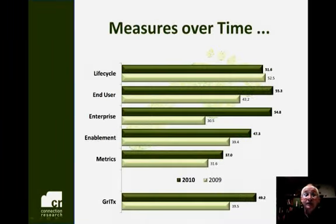We can measure over time. Here's the chart that shows our first Australian survey in 2009 compared to our second Australian survey in 2010. You can see that the overall Green IT Readiness Index has gone up from 39.5 to 49.2, which essentially means people have got about 10 percentage points, which is like 20% better, about a quarter better than they were. Life cycle, which is disposal, actually went backwards a bit.